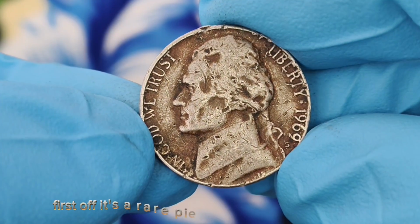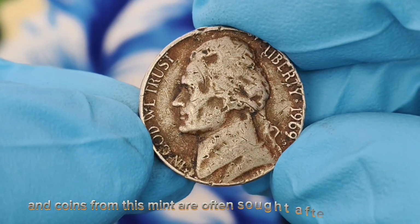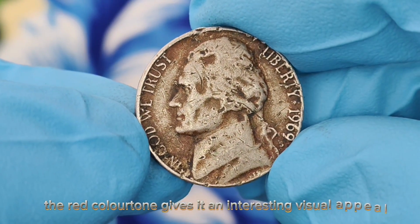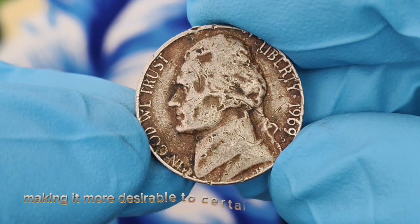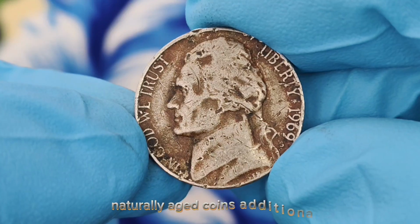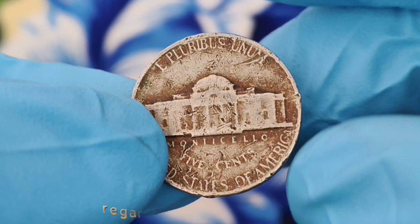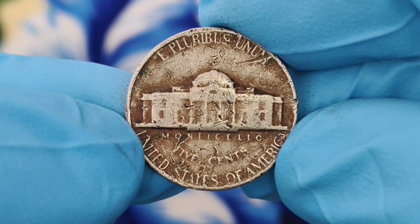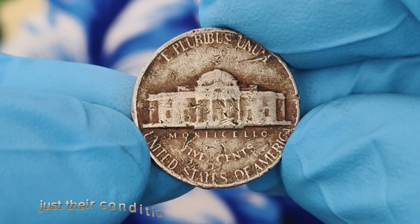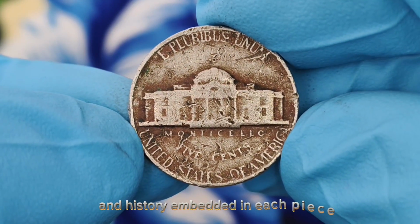First off, it's a rare piece from the San Francisco Mint, and coins from this mint are often sought after by collectors. The red color tone gives it an interesting visual appeal, making it more desirable to certain collectors who are drawn to unique, naturally aged coins. Additionally, coins that contain silver have intrinsic value, regardless of their surface appearance. Many collectors believe that the value of coins goes beyond just their condition. They see beauty in the imperfections and history embedded in each piece.